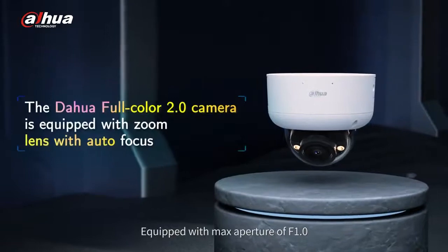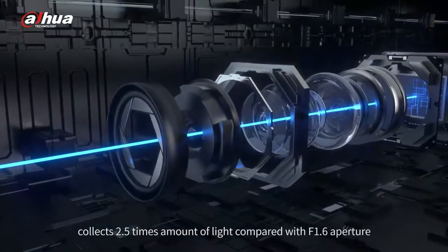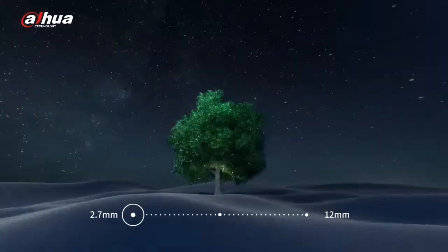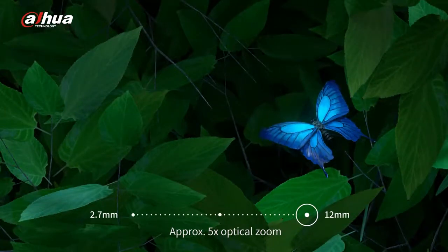Equipped with a max aperture of f1, the Dahua Full Color 2.0 varifocal camera collects 2.5 times the amount of light compared with an f1.6 aperture. Focal length 2.7 mm to 12 mm, approximately 5 times optical zoom.